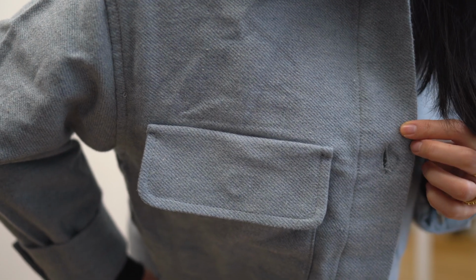This is the color and fabric up close. I feel like the blue still doesn't show up really well on camera, but just take my word for it, it's a little bit of a blue-gray.